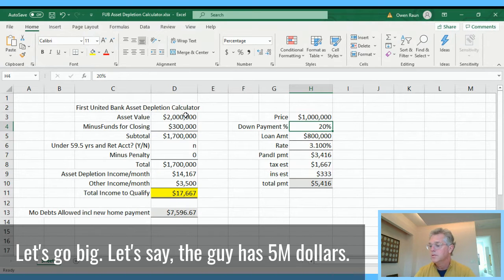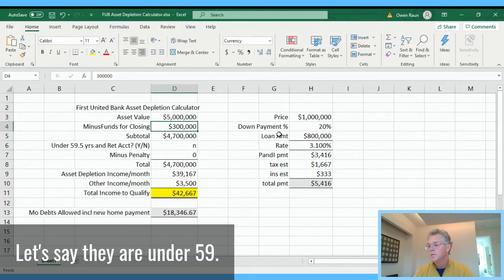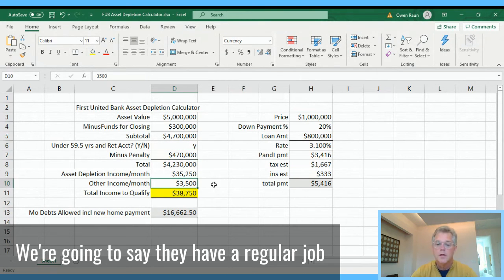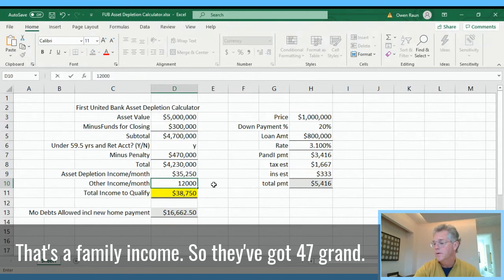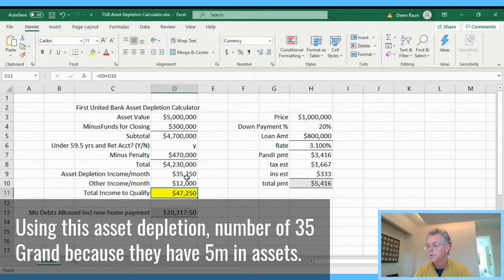Let's go big. Let's say the guy has $5 million. Let's say they are under 59, so I'm going to put a yes there. So that puts the penalty there. We're going to say they have a regular job because they're under 59 and a half, and they make 12 grand additional a month. That's a family. So they've got 47 grand using this asset depletion number of 35 grand because they have $5 million in assets.